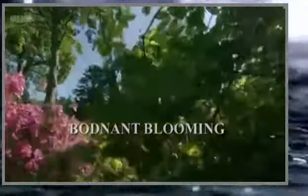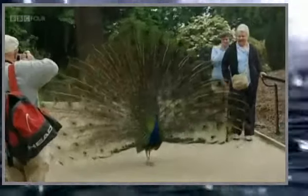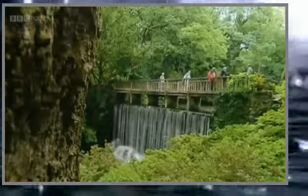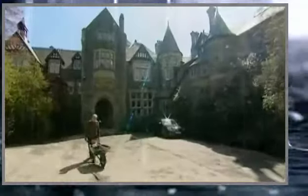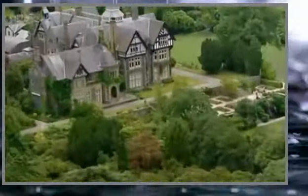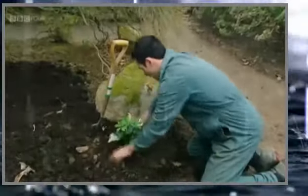Bodnant Garden stands on a dramatic hillside in North Wales, overlooking the mountains of Snowdonia. It's a National Trust property, attracting 160,000 visitors a year. But with annual running costs of £1 million and visitor numbers in decline, Bodnant is working hard to raise its profile. It's embarking on a £2 million improvement programme led by head gardener Troy Scott-Smith.